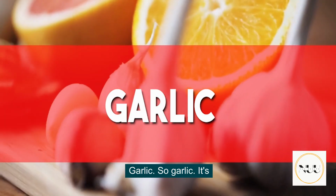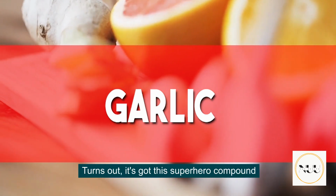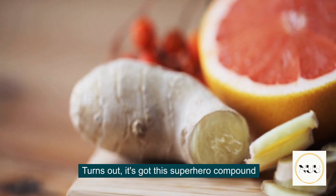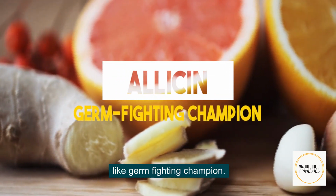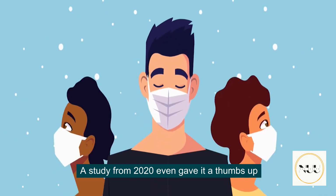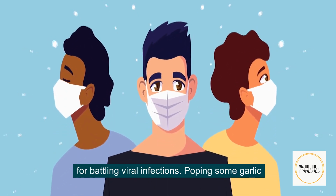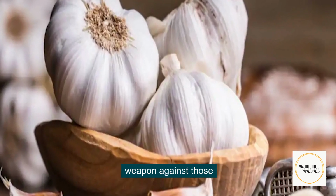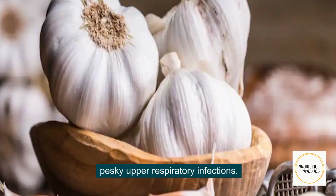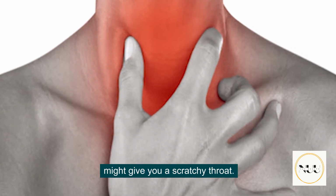Garlic. So, garlic. It's not just for keeping vampires away. Turns out, it's got this superhero compound called allicin that's like a germ-fighting champion. A study from 2020 even gave it a thumbs up for battling viral infections. Popping some garlic supplements every day can be your secret weapon against those pesky upper respiratory infections. You know, the ones that might give you a scratchy throat.